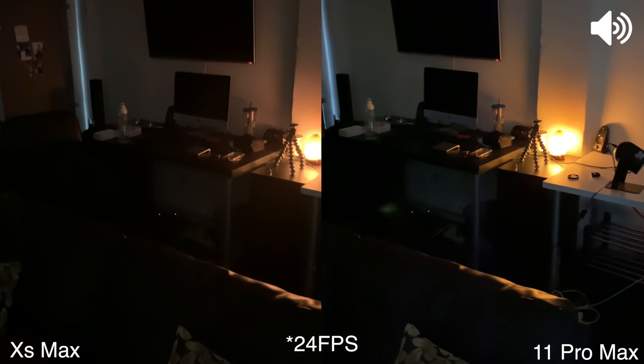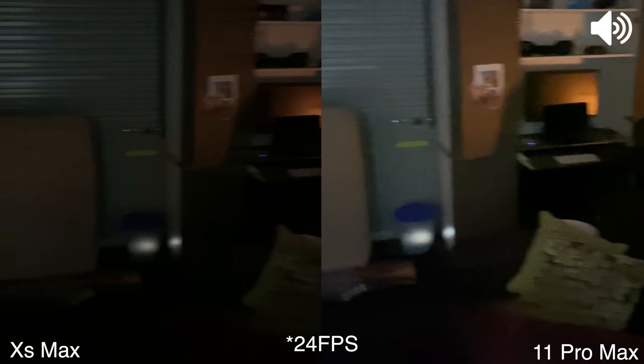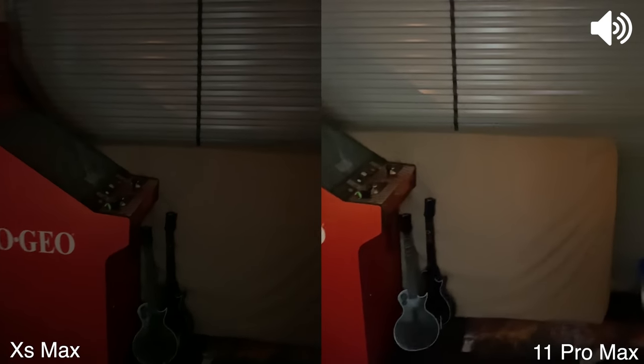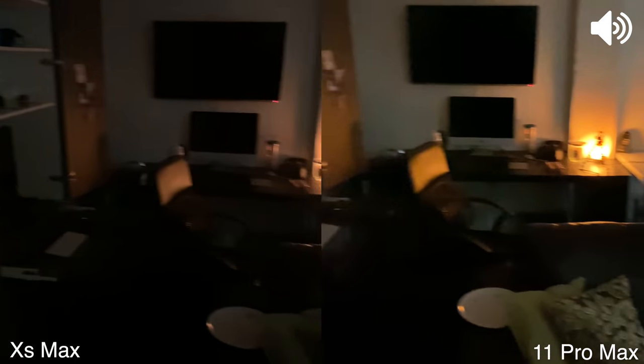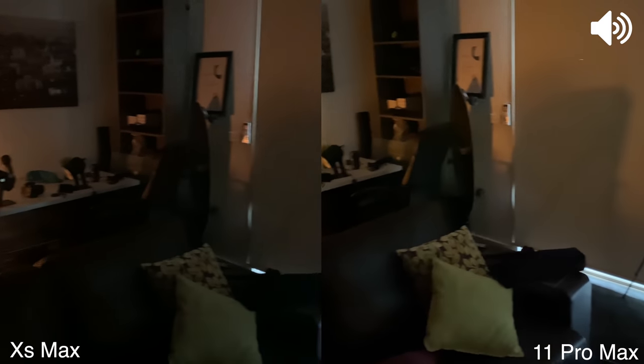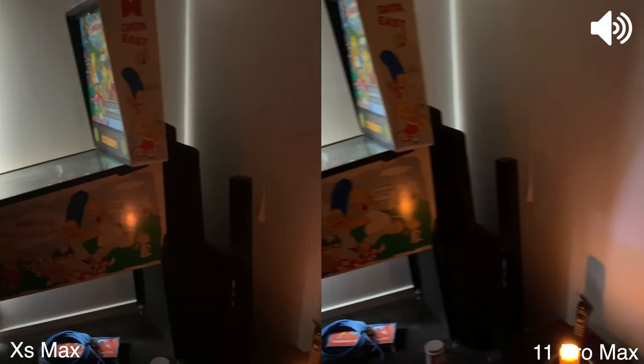All right, guys, this is an inside video test, 4K 30 frames a second, low light. Now the iPhone 11 Pro is actually doing a lot more work in showing how much light is coming into the room. So it's showing a lot more light than actually what's in here. It'll be really surprising to see what the video looks like at the end, but it makes it look a lot brighter than it is. So here is an indoor video test.